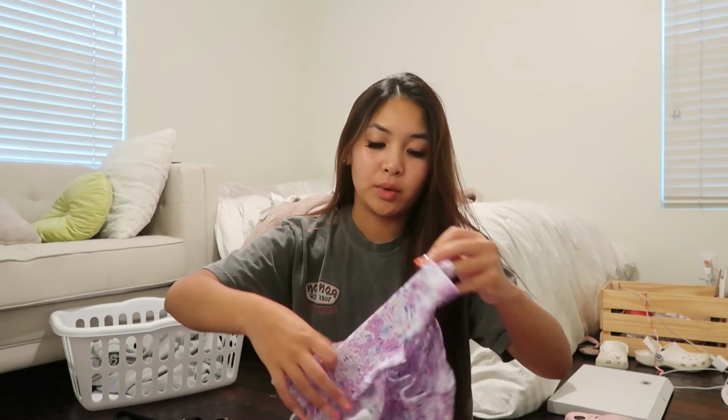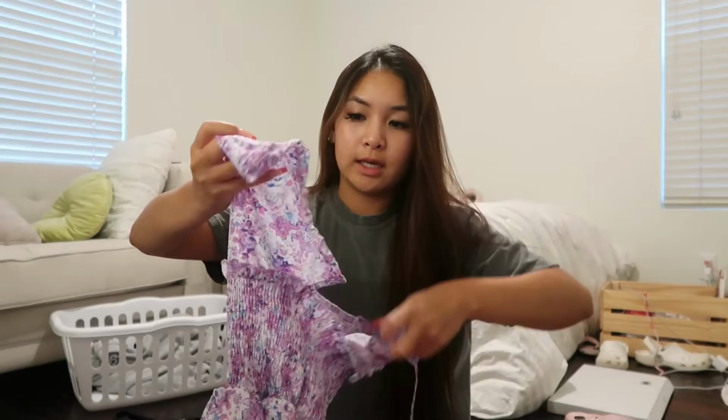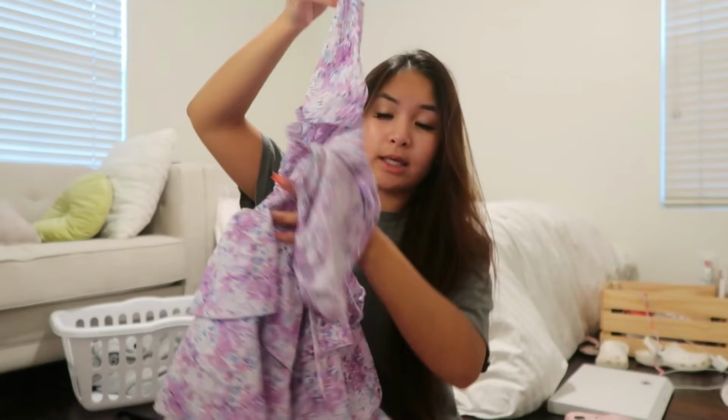So let me show you the dresses that I'm bringing. We're gonna start off with my favorite one because I think it's so pretty, but it's this purple ruffly dress, and it has kind of like this cross type of top. I really like it. It's really cute. I think this would be nice to go to dinner or even on the beach, something like that.